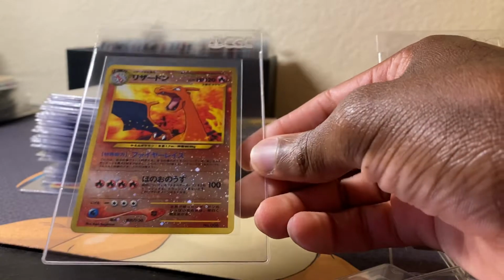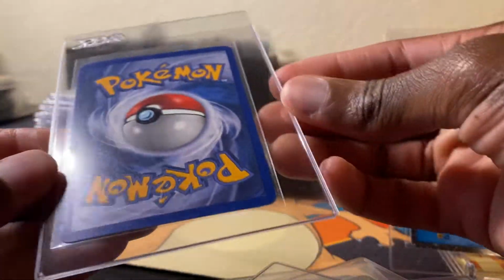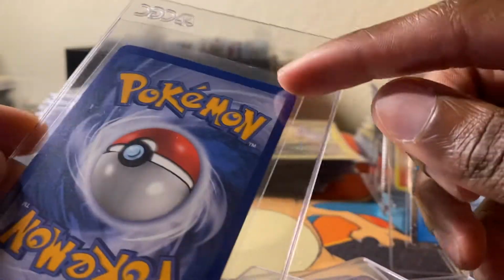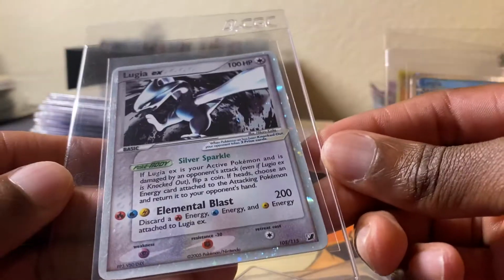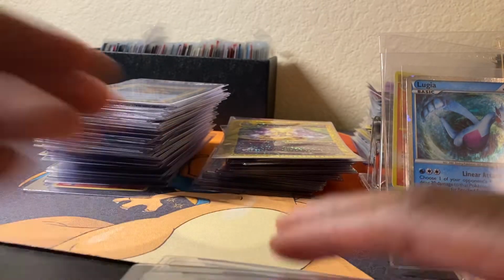boy, Japanese Charizard, Japanese, another big boy, Japanese Lugia, Snorlax, Lugia EX. So this one, there's 2 of them in here. This one's the cleaner of them. Probably an 8. I don't know if you can see it up there, centering. Yeah, you can see it's way more on this side. 7, 8, I don't know.